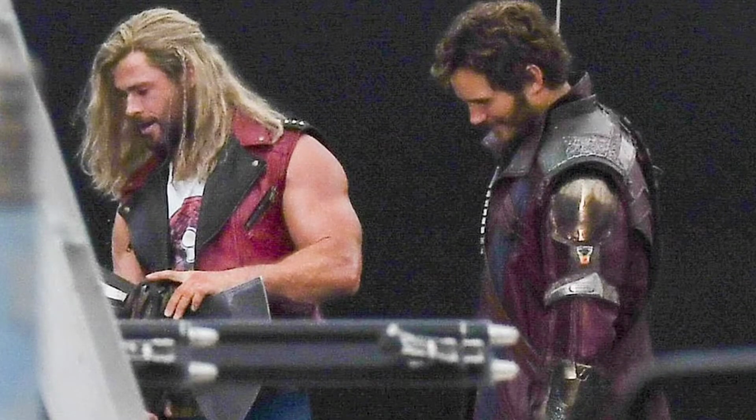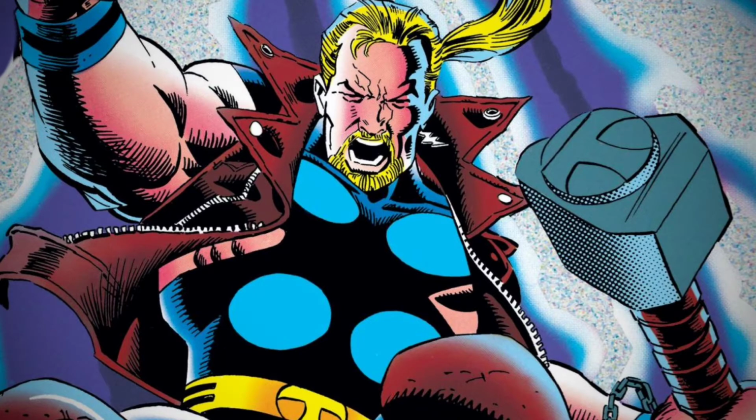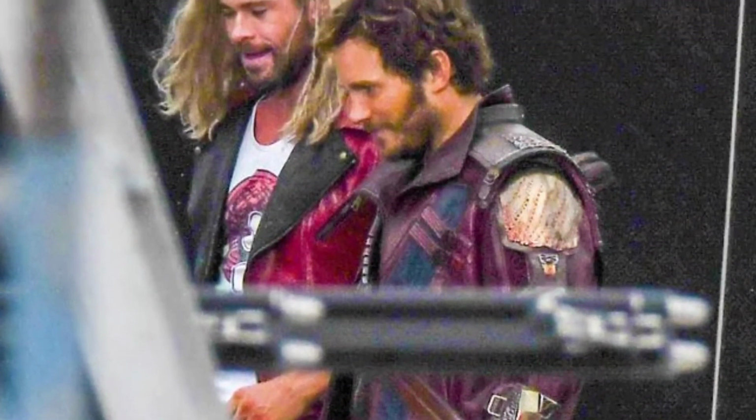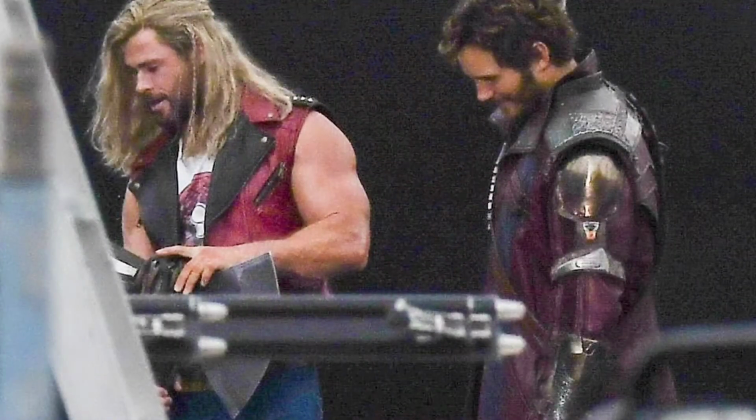And it seems like we're also going to get the costume from Thunderstrike. Now, Thunderstrike is a portion of the comics where he had the blue jeans, this red vest, and yellow boots, which it looks like Chris Hemsworth is wearing all of that. Sleeveless red vest, blue jeans, and you can even see a hint of the yellow belt and the yellow boots. Clearly, that's what we're going for here. It's a Thunderstrike-esque costume. And let's not forget that he is sitting here holding Stormbreaker.